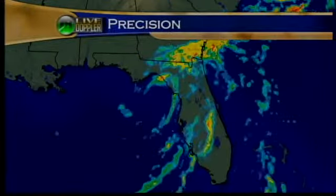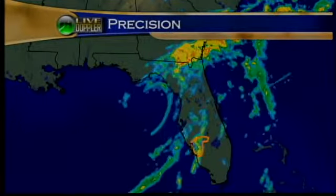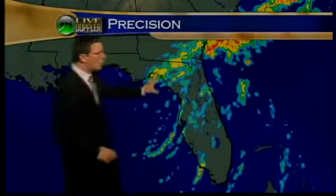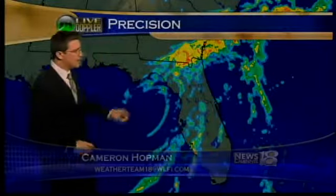And here's a look over the last 6 hours at what Debbie's been doing. Now check this out. Just continuing to rotate, only moving eastward around 3 miles per hour. It's pretty impressive how slow this is moving, and that's why we're seeing so much rainfall across the Florida Peninsula at this time. Like I said, a few areas in the northern part of the state could catch as much as 12 inches of rain throughout the rest of the day.